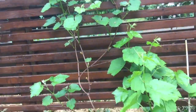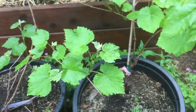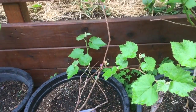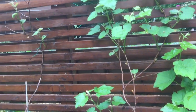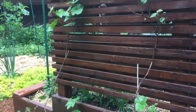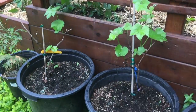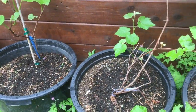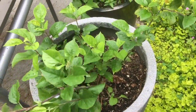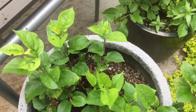Here we have 4 varieties of grapes growing. I got these just little tiny sticks, so I'm getting them started here for a couple of seasons, and then I will transplant them up to their final place. 2 varieties for table grapes and 2 for fermenting. Here I have a Honeycrisp apple. This actually came from my research that I did.